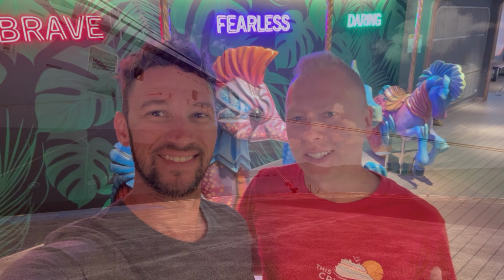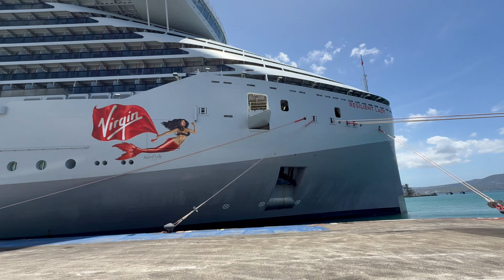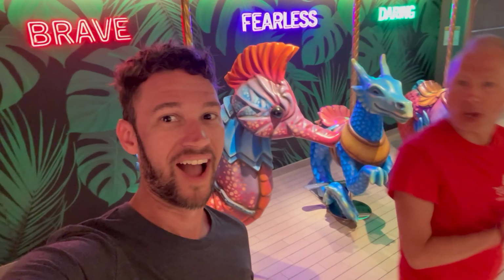We're on board the Resilient Lady, where we are going to take you from top to bottom and show you all of the spaces. Yeah, have you seen these seahorses? How cool is that? Get your photo ops right here. But that's not all. We've got so many more spaces that we want to share with you, so stick around. Let's go.